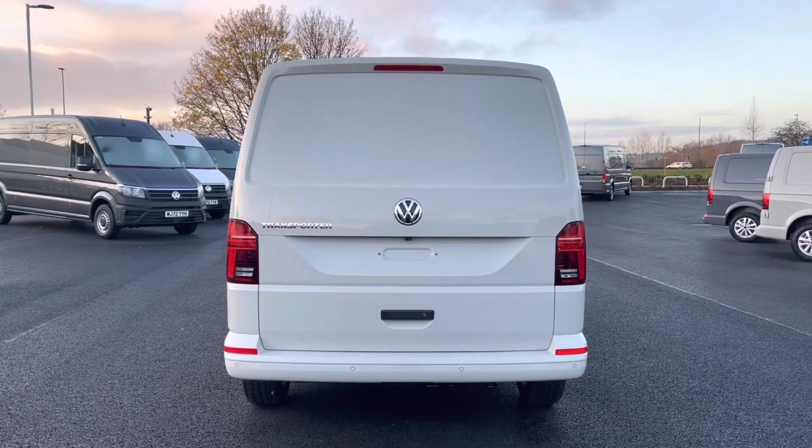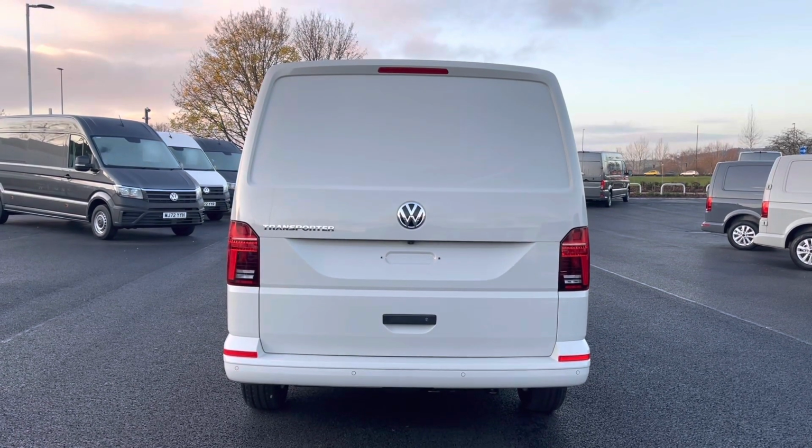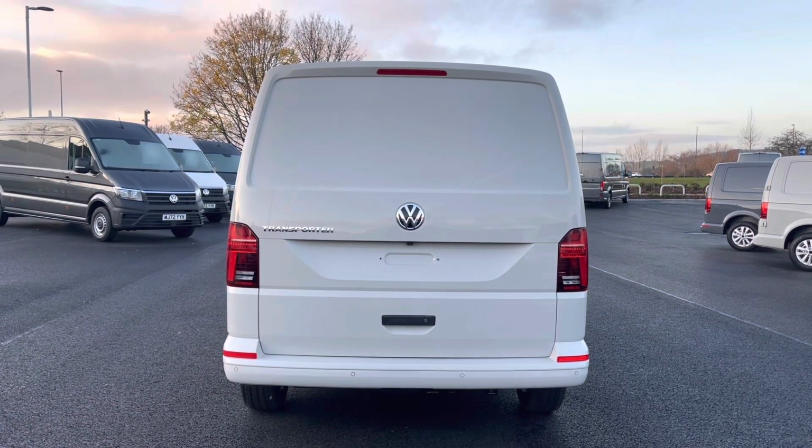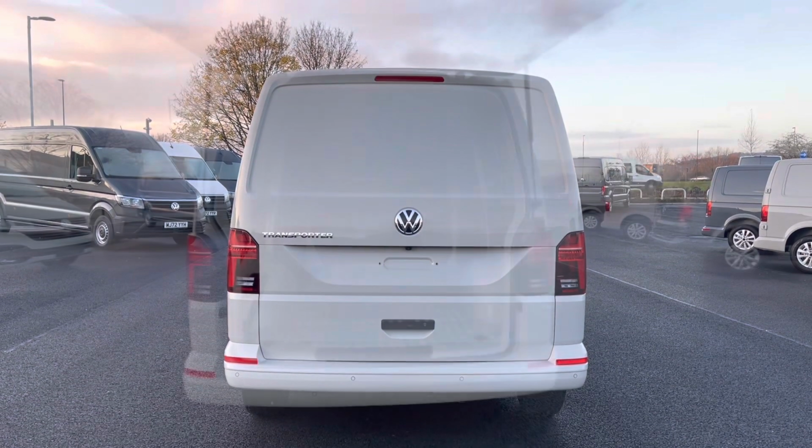And now towards the back of the van, you'll notice the chrome Volkswagen badging, and we also do have the parking sensors at the bottom there, along with our rear view cam, offering you that support whenever you need them.